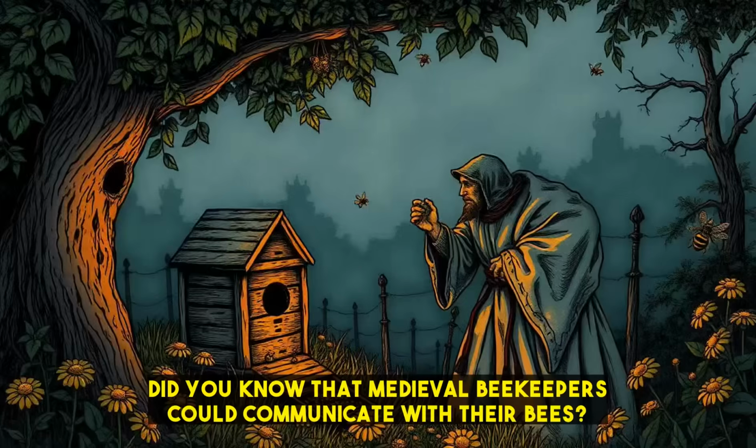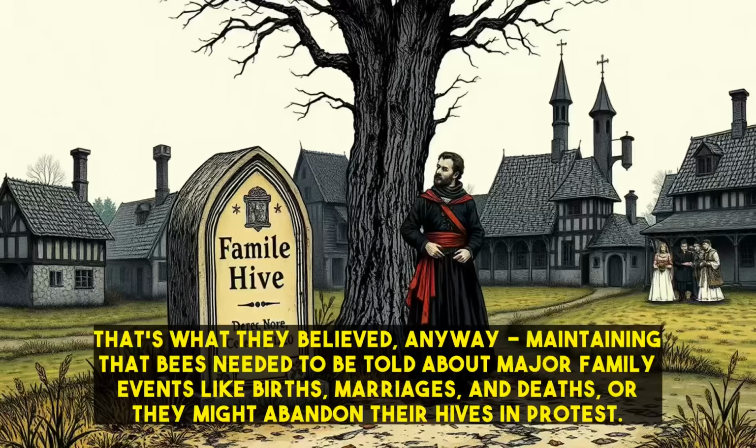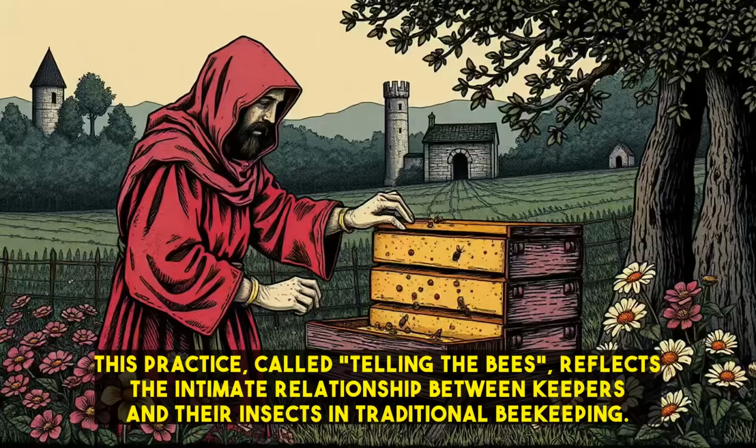Did you know that medieval beekeepers could communicate with their bees? That's what they believed anyway, maintaining that bees needed to be told about major family events like births, marriages, and deaths, or they might abandon their hives in protest. This practice, called telling the bees, reflects the intimate relationship between keepers and their insects in traditional beekeeping.